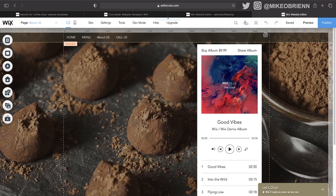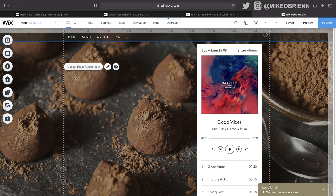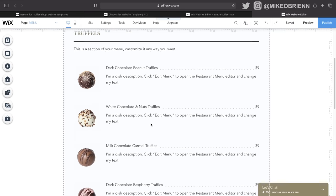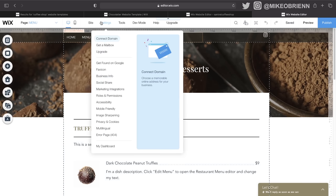And now the next thing I want to talk about is actually search engine optimization. So speaking of marketing, SEO is another great way, probably one of the best ways to get yourself found on the internet. And the best thing is it's actually free to do. And Wix has some really great tools for this. So if we go over to maybe a different page, we could honestly use the About Us page, or you want to do this for pretty much every page there is. But like the menu page, for example, you want the menu to be found on Google. This is what it looks like right now. We can go to settings and we can go down to get found on Google.